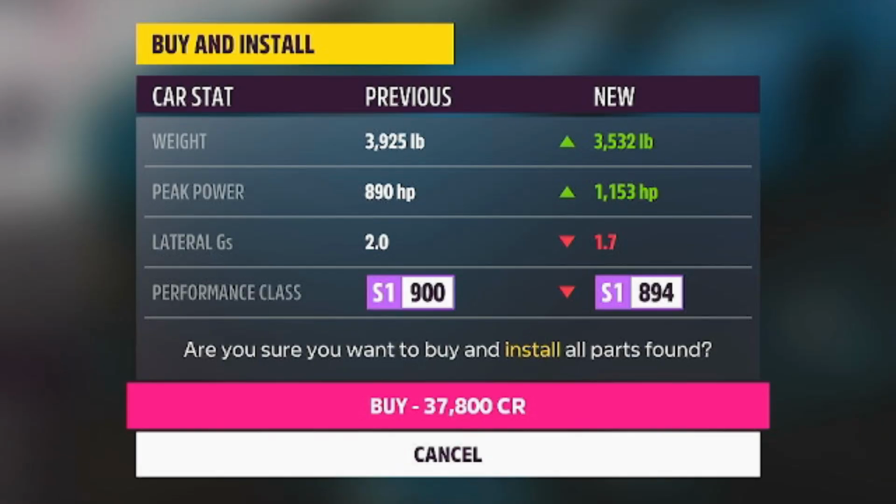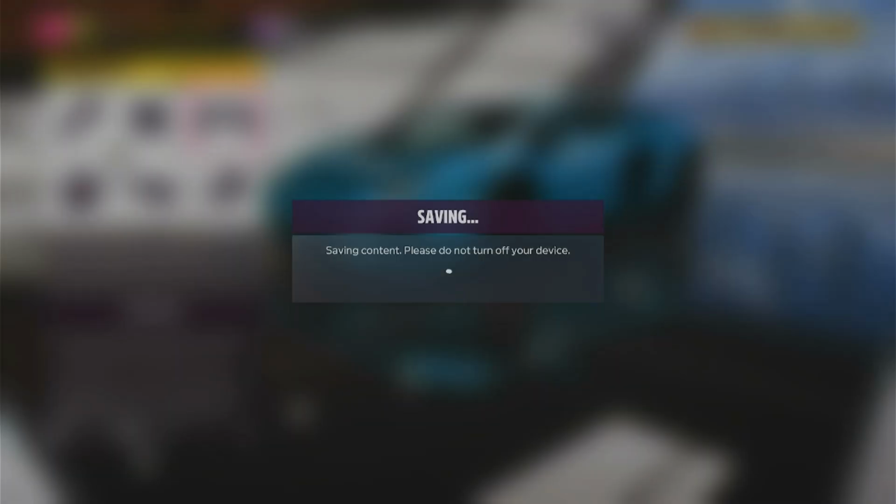So after a lot of upgrading, we are now a lot lighter at 3,532 pounds. We've got a lot more power at 1,153, nearly 1,200, which is insane. And somehow we've managed to keep it inside of S1 class while also spending only 37,000. So if you ask me, I'd say it's quite impressive.